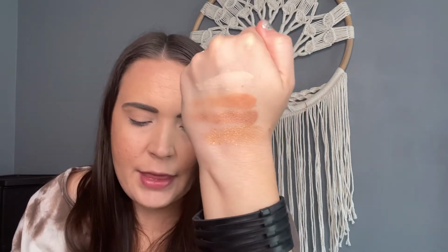These are not looking bad. And then this is another shimmer. This one was a little bit crumbly, but that is Gold. And that was one of those marbled ones. Ooh, the next shade is really pretty. This palette kind of reminds me of the Anastasia Modern Romance eyeshadow palette.